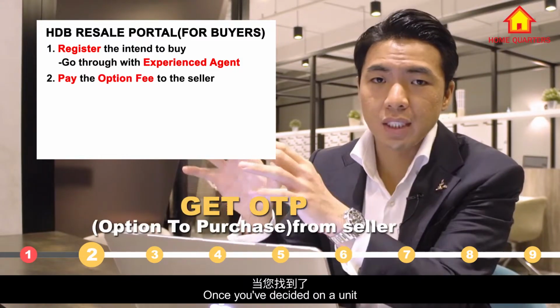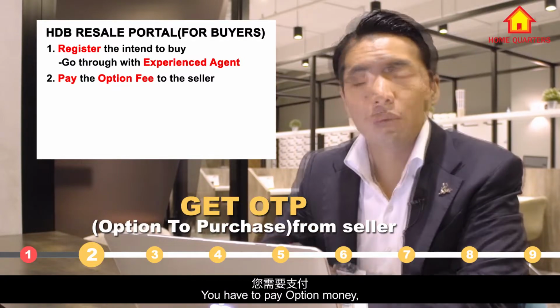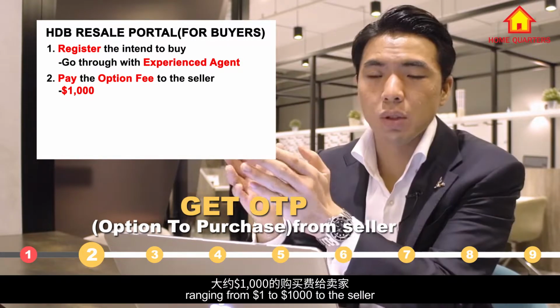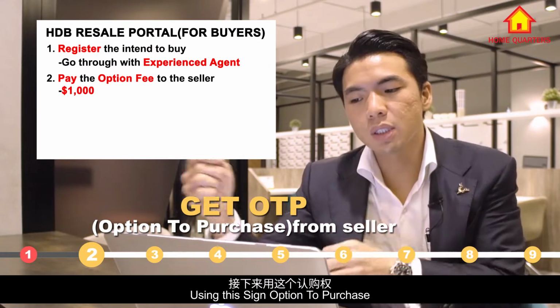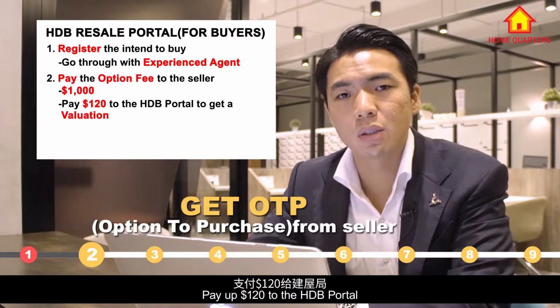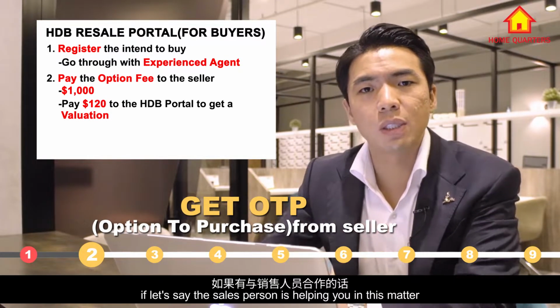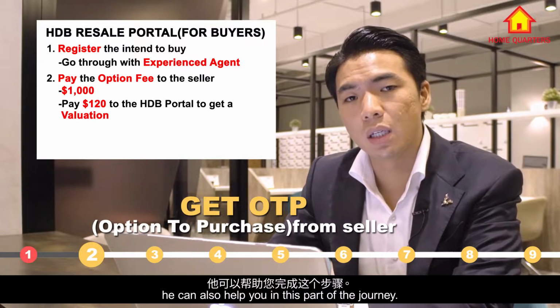Second step, once you have decided on a unit that is going to be your dream home, you have to pay an option money, ranging from $1 to $1,000, to the seller to obtain the signed option to purchase. Using this signed option to purchase, the first step will be to get a valuation. Pay $120 through the HDB portal to get the valuation. If a salesperson is helping you in this matter, he can also help you in this part of the journey.